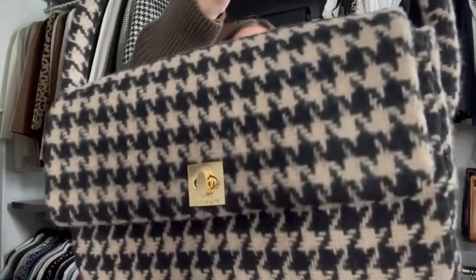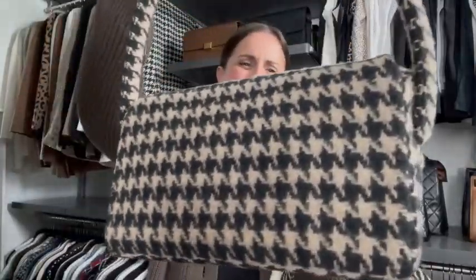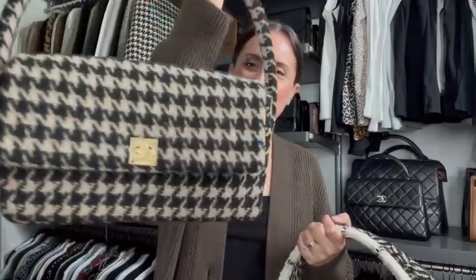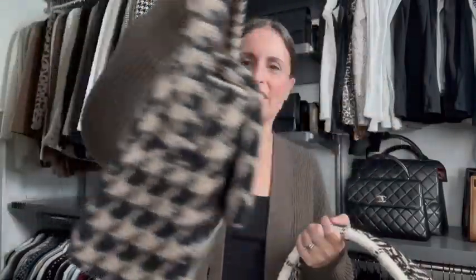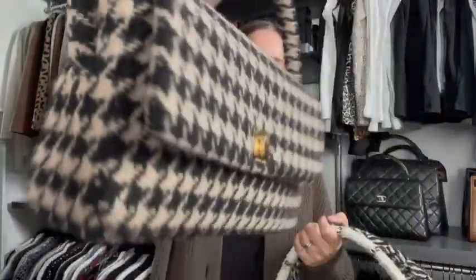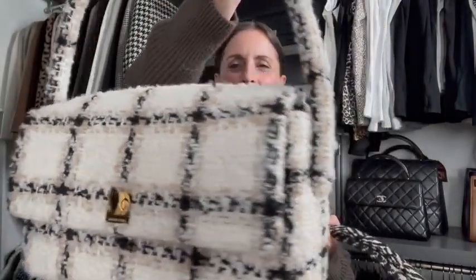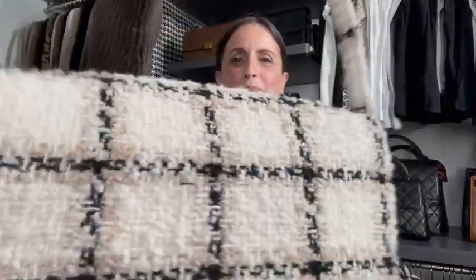I also have it in the black and cream, or I think it's called taupe. This is the Houndstooth one, which I absolutely love. And there is a matching blazer to this that I had considered getting, but I don't really have an opportunity to wear blazers very often, so I passed on that. And then I have it in this beautiful sort of cream color with taupe and black on the print. Really, really beautiful. One that I think will be great for spring and summer.